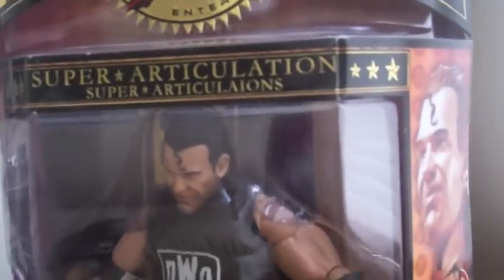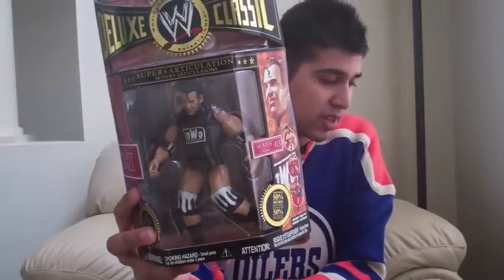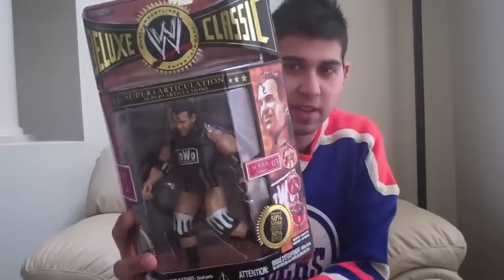Next is Scott Hall. This is Joe Scott Hall, and NWO style. He won't be at either Wrestle Reunion or thing, but I'm sure he'll be in Miami. But another nice one.